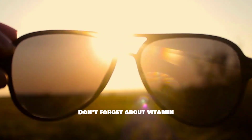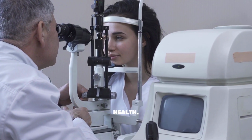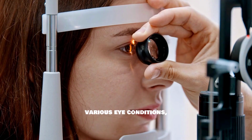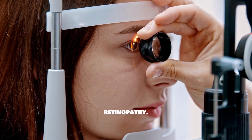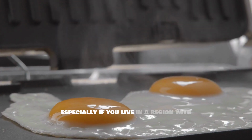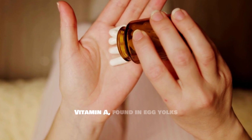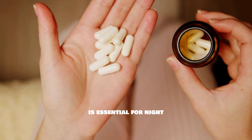Don't forget about vitamin D and vitamin A, two other essential nutrients for eye health. Vitamin D plays a crucial role in protecting against various eye conditions, including glaucoma, macular degeneration, and retinopathy. Aim for at least 10,000 IU of vitamin D3 daily, especially if you live in a region with limited sunlight exposure. Vitamin A, found in egg yolks and other animal products, is essential for night vision.